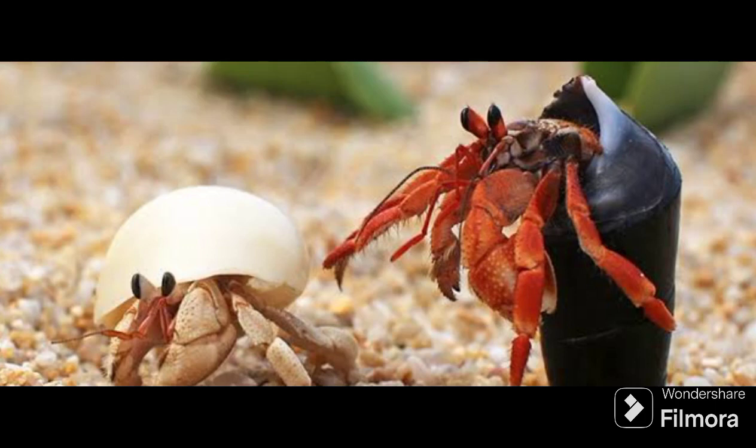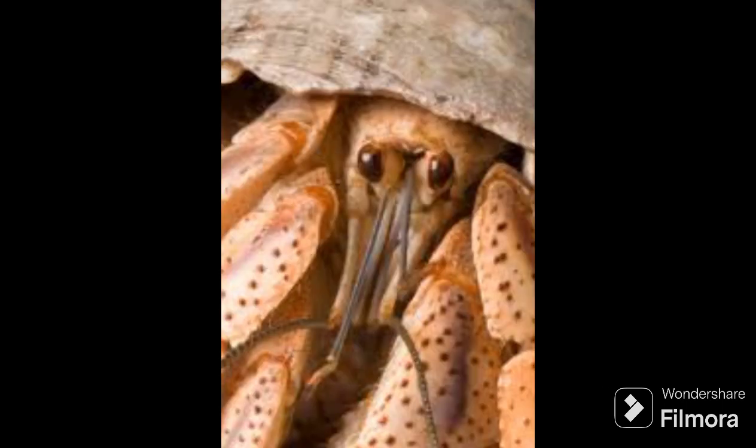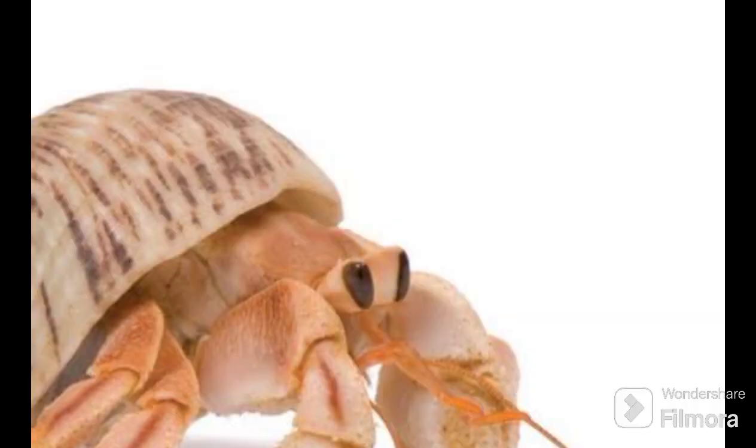Hermit crabs are crustaceans without a shell. To survive, they must borrow a shell from another animal. Hermit crabs are popular as pets, but because they do not breed well in captivity, the pet trade harvests them from the wild. This practice will eventually endanger many species of hermit crab.